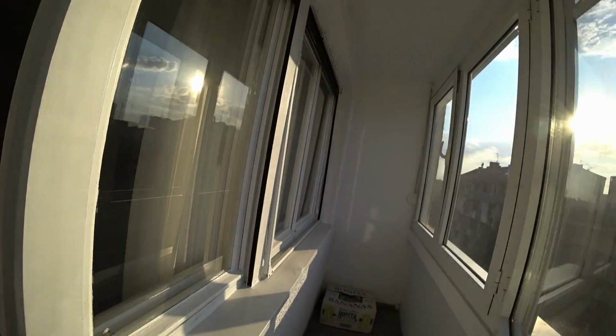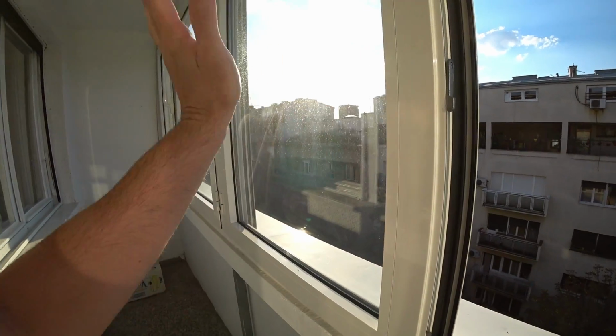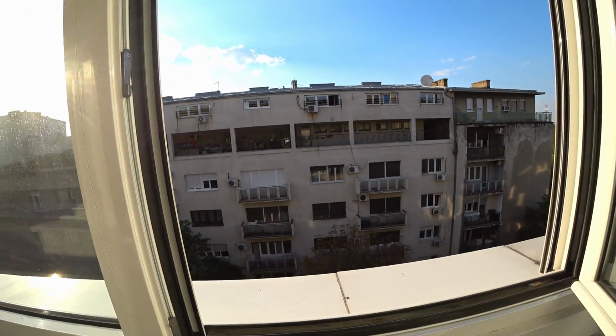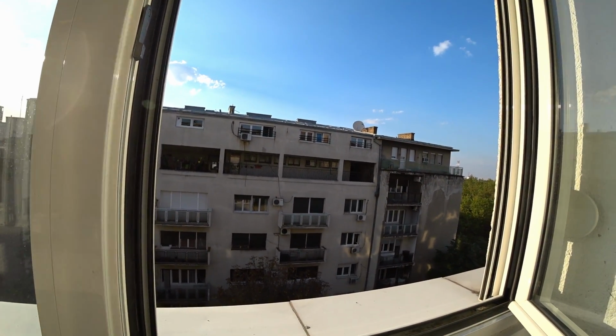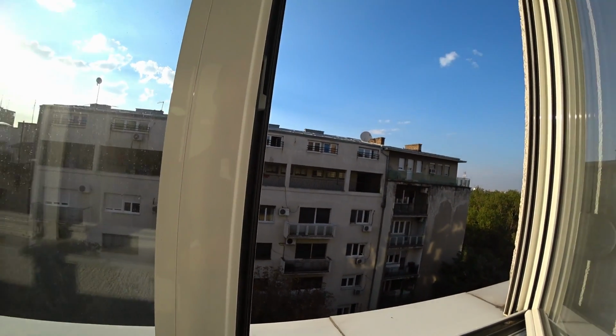And then the same thing with this window, and they also open like this as well. If I close them, I can lean them in, so if it's raining or snowing or something, then I can get air in here, but not let the snow or the rain in.